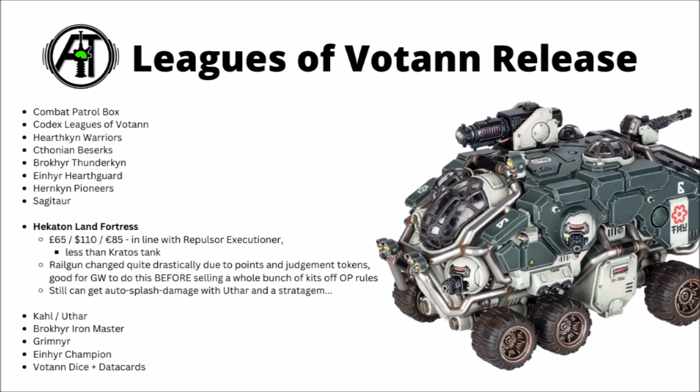But the biggest difference is that it locks you to just one league now, and also that it costs you 460 points rather than far less as it would have before. Still seems to be a very usable tank for the army though.